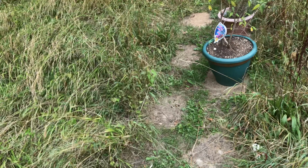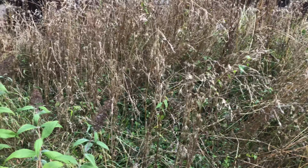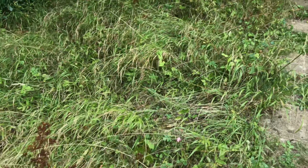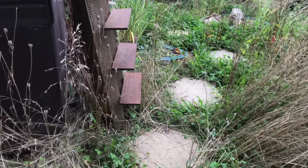It likes rough grasses, so I think my garden qualifies as a rough grassy area. It's so well hidden, I only saw it because it was in front of my face when I leant the habitat, this one here, against the shed.